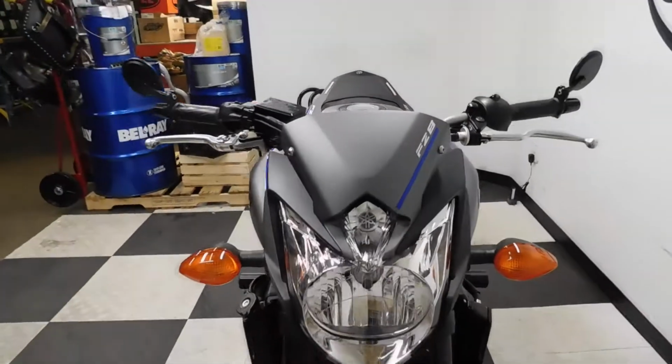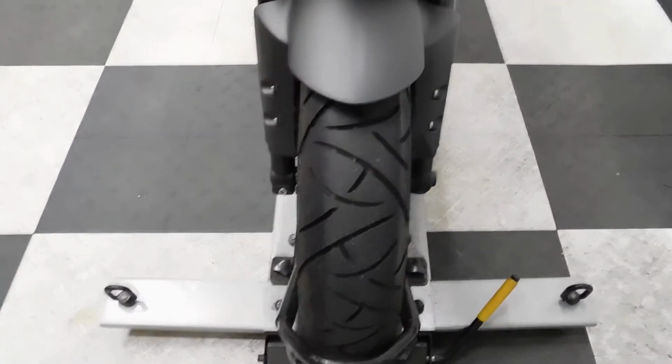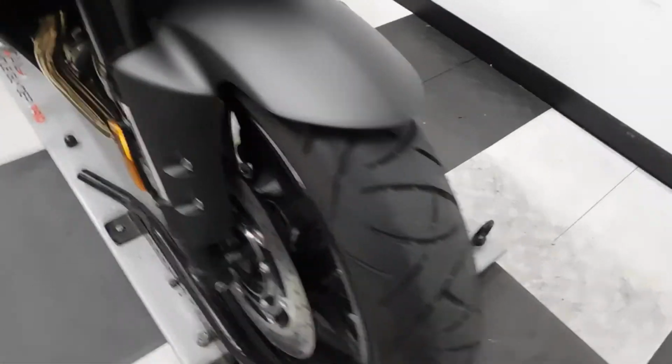I mean, this bike is still basically new. I mean, it's barely broke in. Tires on it are still in great shape, got plenty of miles left on those.